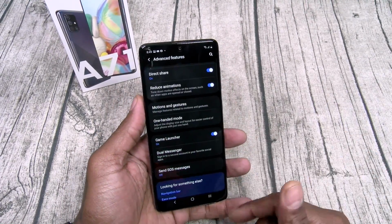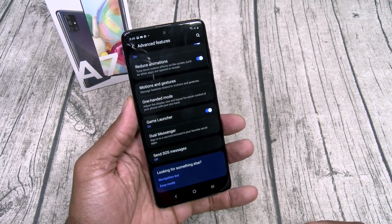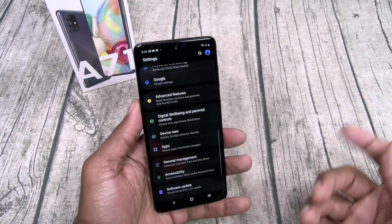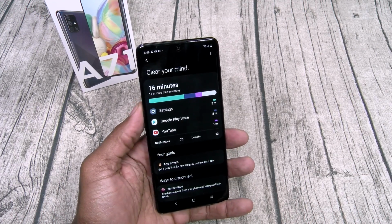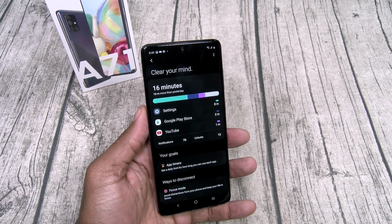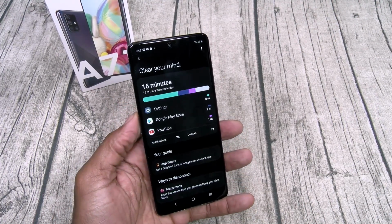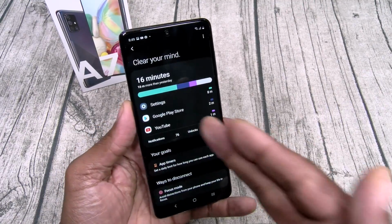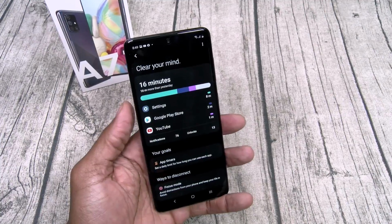Let's see, you got your one-hand mode. This is what I was talking about just now. Dual messenger, right? Dual messenger, fellas, go crazy. Let's see what else. Okay, digital well-being. All right, now, I usually glance over this as a joke, but some of y'all is addicted to the internet. Y'all be online more than y'all be in the real world. Every now and then, check your digital well-being. All right, if you've been on Pornhub or YouTube too long, log off, go get some fresh air.